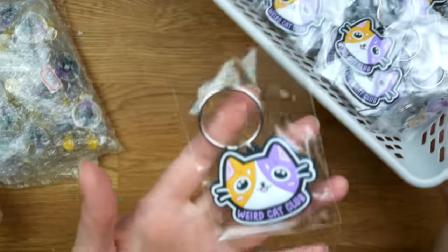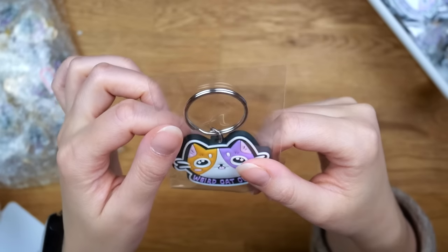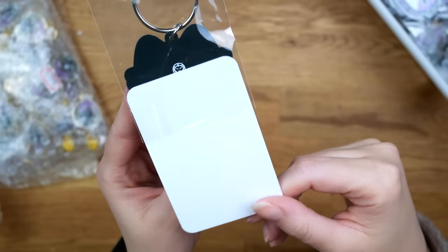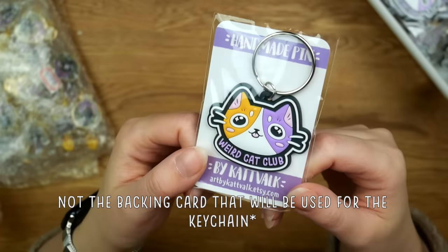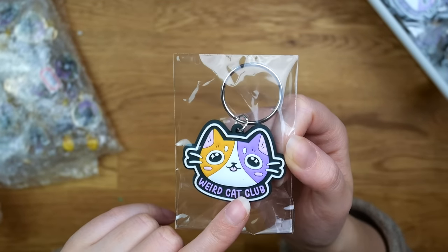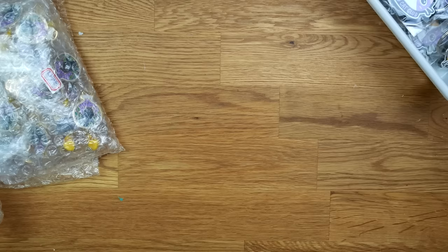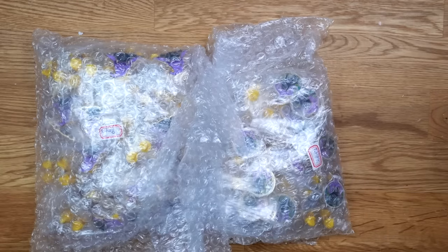And it comes in these cellophane bags, which is the standard option. I think the cellophane bags are great because now I can just open the bag and slide in the backing card. So the cellophane bags will be reused. Perfect. I will make my own backing cards, but if you want to, you can actually order the keychains with backing cards directly on GSJJ. So anyway, enough about the keychains. I want to take a look at the pins.